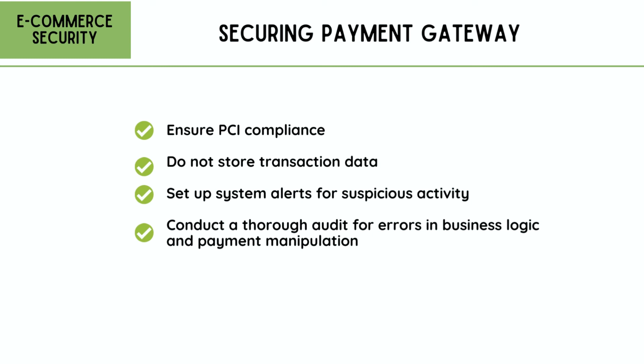Set up system alerts for suspicious activity like multiple orders from same card or multiple similar orders by one person. Conduct a thorough audit for errors in business logic and payment manipulation.